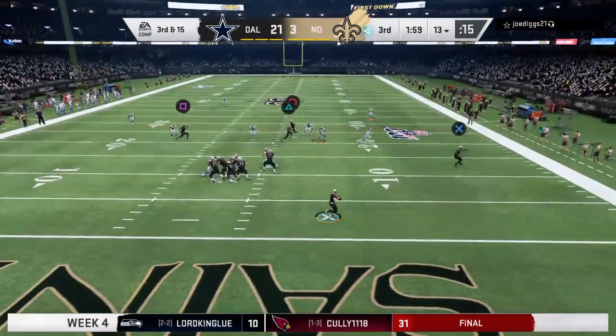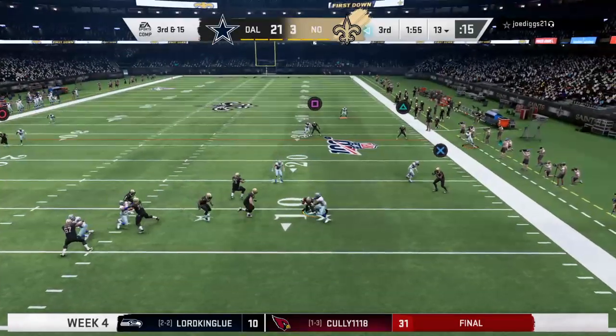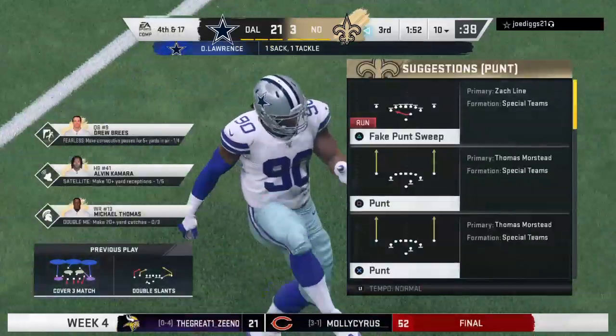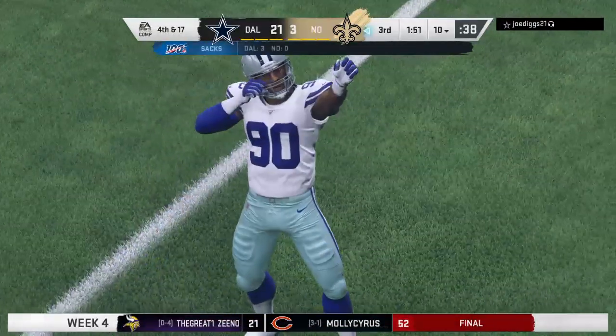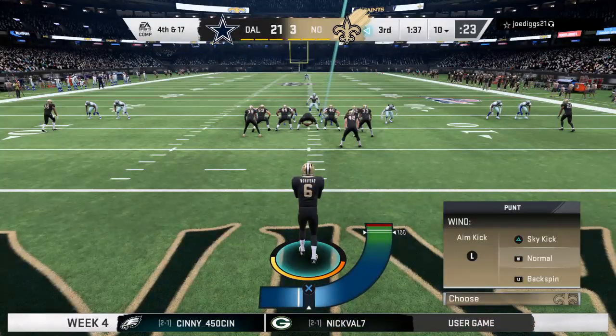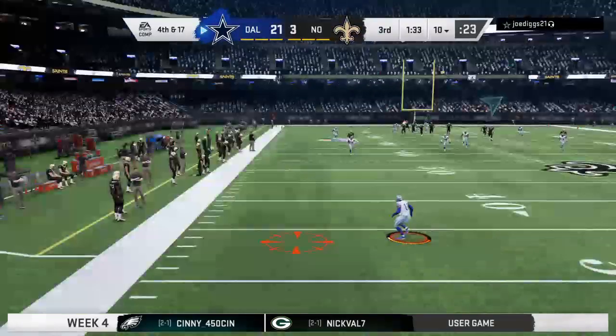Here's Breeze, escaping the pressure right. In trouble here, and down he goes, back at the 8-yard line. DeMarcus Lawrence in there to get him, and that is sack number 6 now for him on the year. Here's Thomas Morstead now as he's on to punt for Dallas.